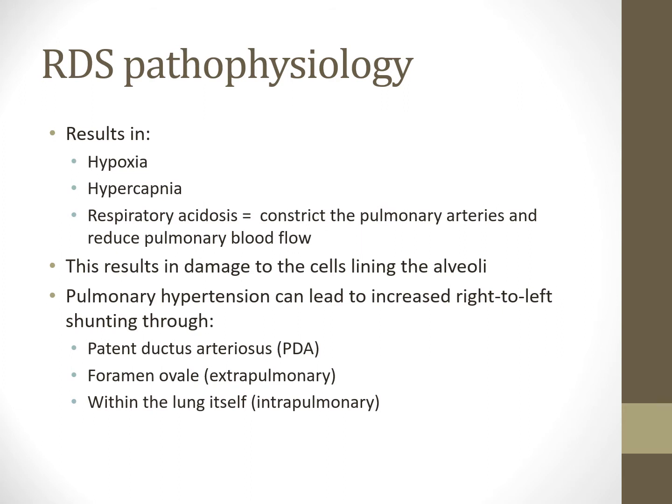When this happens, they'll have hypoxia, of course, hypercapnia, high CO2s, and respiratory acidosis. The pulmonary arteries will reduce blood flow with this respiratory acidosis, which means there's less blood going through the respiratory zone, which means less blood picking up oxygen to be circulated through the rest of the body, therefore hypoxia and hypercarbia. This means the alveoli are not getting the nutrition they need because, remember, your tracheobronchial tree gets nutrition from the vessels that come off the aorta, but the respiratory zone itself gets nutrition and blood flow to the tissue of the alveoli from the blood flow going through the lungs.